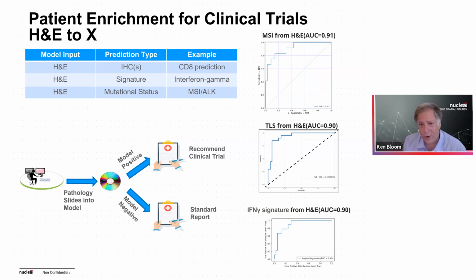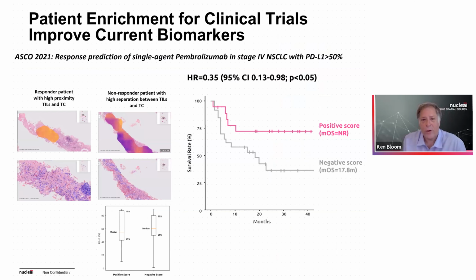So these are ways to quickly employ things within the clinical trial space that can benefit enrollment of patients more easily and quickly. So this is the example that I showed you before. We've actually validated this now with several other cohorts. It was first presented at ASCO in 2021.